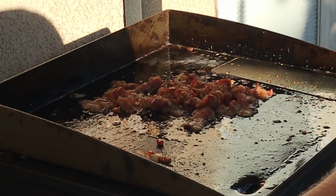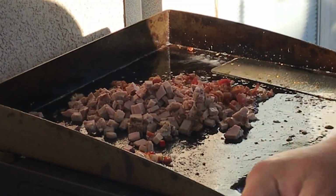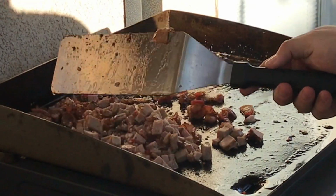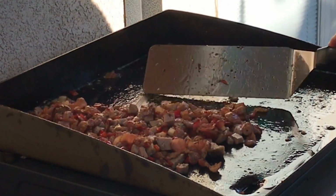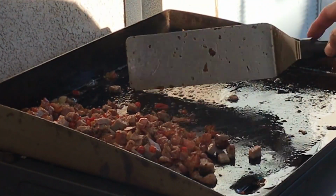All right, bacon is done. Let's add our pork to the mix. Again, you can use whatever protein you like. We're gonna go ahead and mix everything all together. Whoops, dropped a piece of bacon. The pork is obviously cooked, so we just need to warm it through. So we're gonna put this all on the side over here.